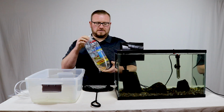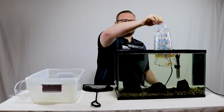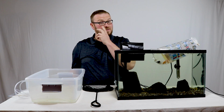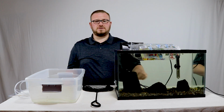So I went to the pet store. I got 10 gold white cloud minnows. They were out of the regular ones. I'll put those in the tank for now and I'll explain what I'm doing here shortly, but before we go into adding the fish, I want to talk about choosing the right fish. There's a few things to consider and some verbiage to know before you go to the pet store to get some fish for your aquarium.